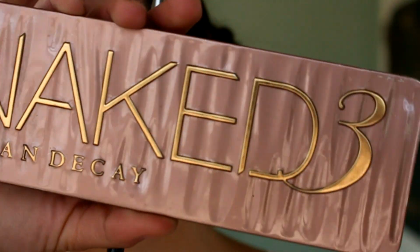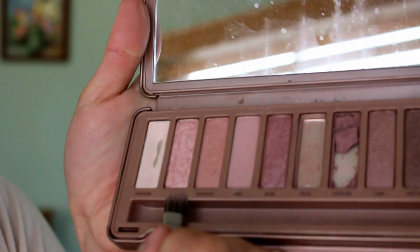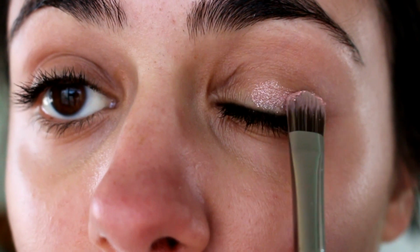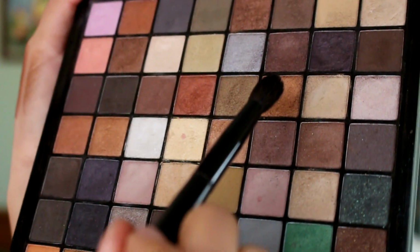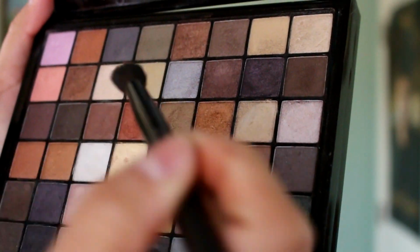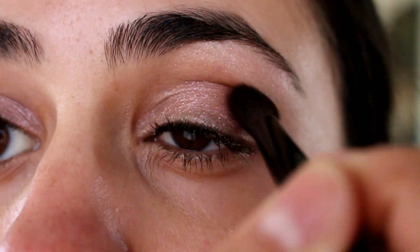I'm gonna use the Naked 3 palette, and I'm going to pick this color over here called Dust, right here, and I'm going to be applying this all over my eyelid. Like so. I wanted to find the perfect copper color, so I'm pulling out one of my really old eyeshadow palettes. So this is probably the color I am trying to go for. I'm grabbing this with a blending brush, and then this has to go in the crease. Like so.